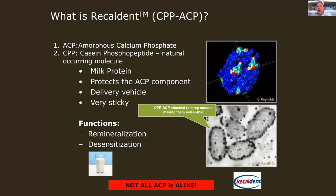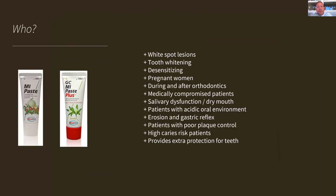Recaldent, years ago, commercially, was available out there in certain chewing gums. And the first company, sounds pretty ironic, the first food company that had the patent on Recaldent was good old Cadbury. Well, GC took that chemistry and they put it into products that you now know as today, MI Paste and MI Paste Plus, and a succession of products that has Recaldent in it.